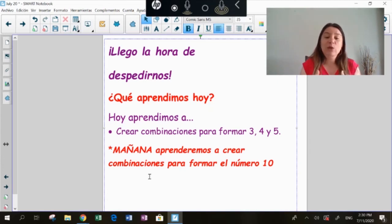Mañana aprenderemos a crear combinaciones para formar números, pero hasta el 10. Así que quiero que vayan a casa, ahora en casa practiquen cómo podemos formar los números con juguetes. Puede ser con legos, puede ser con frutas. Si tengo 2 uvas y junto 3 uvas más me da 5. Tengo 2 legos y 2 legos más, los junto y me dan 4. Así que a practicar y nos vemos mañana. Adiós.